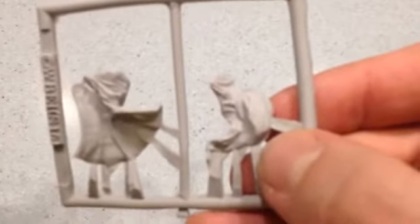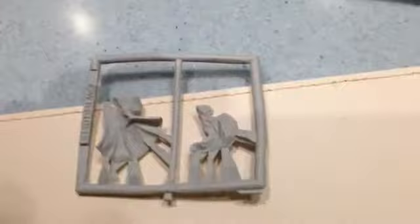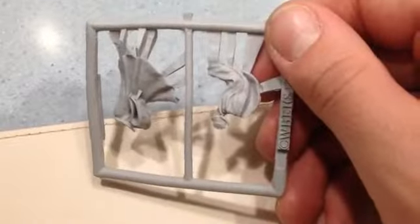So the second sprue is basically just bits of cloak to make him look more awesome. There's not really too much to see here. There we go, that's better. But I imagine once you've stuck them on, he will look fantastic.